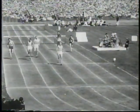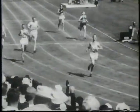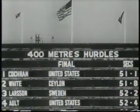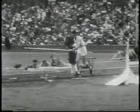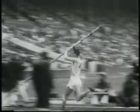Wembley Stadium, England, scene of the 1948 Olympics. These were the first games to be held since World War II, and the last before the Soviets entered with their state-supported athletes. In the pole vault, America's Win Smith soared to a first-place medal.